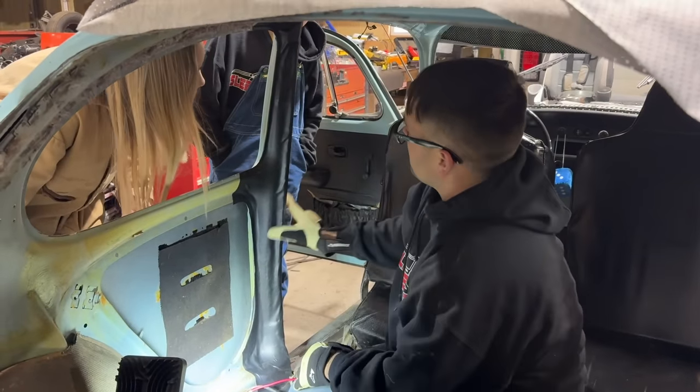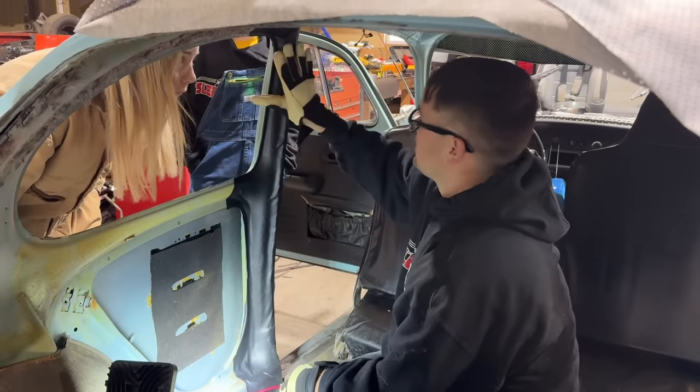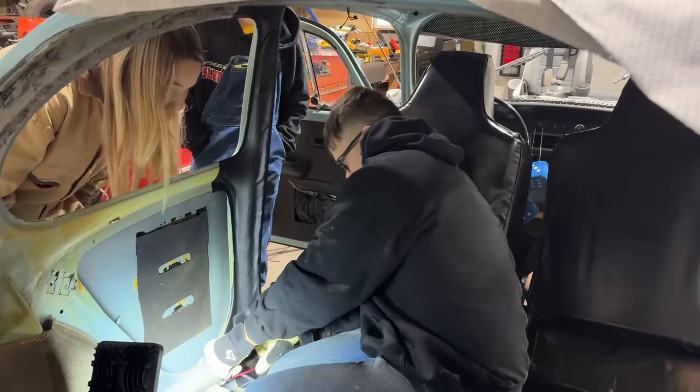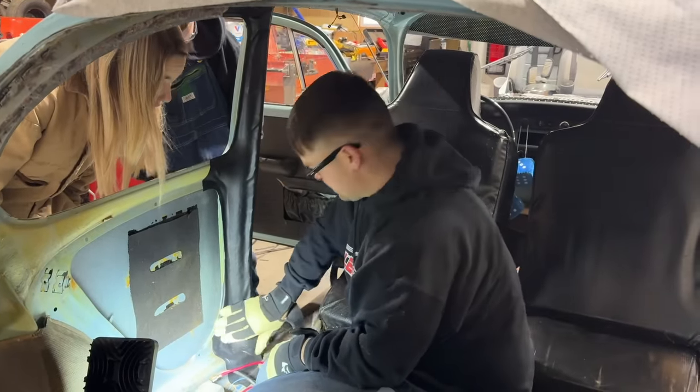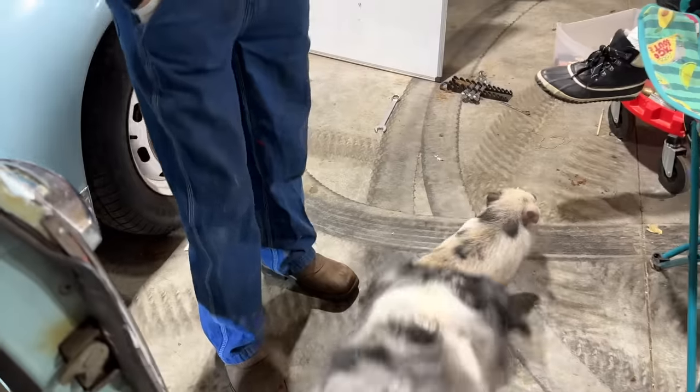It would definitely look better, I think, if we had all the factory insulation behind this. That's something we might should have done. It would take some lumpiness out of it, I believe, but it'd be fine. Good enough for who it's for. And what they're paying. Exactly. That's a good pig. That's a big piggy.